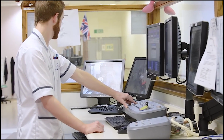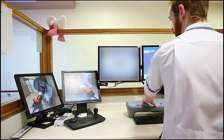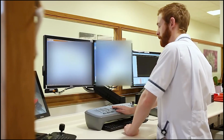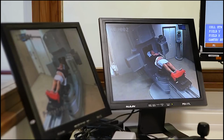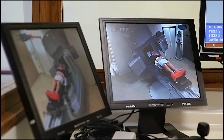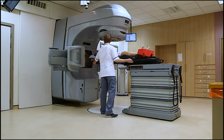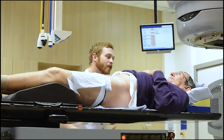Radiographers don't stay in the room. They all leave the room. They press the last man out button that gives a siren warning, and they all leave and they don't return until the treatment's finished. If you're uncomfortable or something's not quite right, you can raise your arm and they can see you on camera and they will stop the treatment and come back in. After treatment, you're not going to be radioactive, so you're absolutely fine to move ahead with your social life and you can spend time with your family.